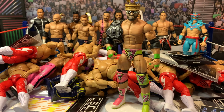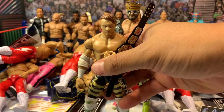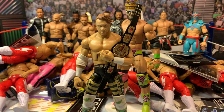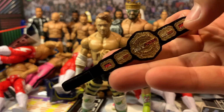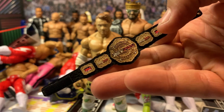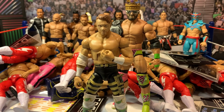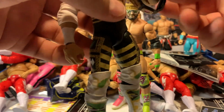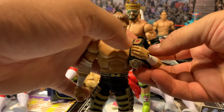Next up, we have the Rev Pro World Championship, and I wanted to get this to go with my United Empire Will Ospreay figures. So I've got my Will right here. Gave him that Rev Pro belt. Okay, I didn't tighten it. These belts are fantastic. They're painted well. They've got little jewels on them. I am highly impressed by these. And they're normally like $20 or $25 each. So I just pick them up when I can.